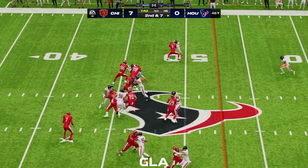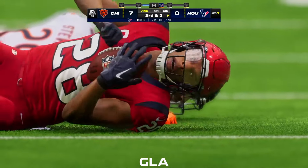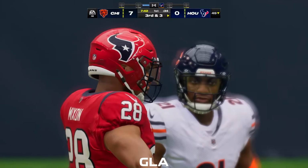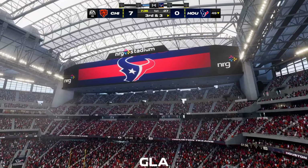Back to Mixon on 2nd down. And he'll be taken down just shy of midfield after a gain of about 4. When you find that kind of yardage, you couldn't be more confident as a ball carrier. And guess what? You're going to go back and tell your offensive coordinator, I'd like to keep carrying it, thank you.